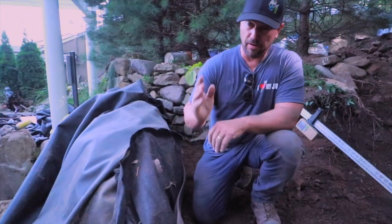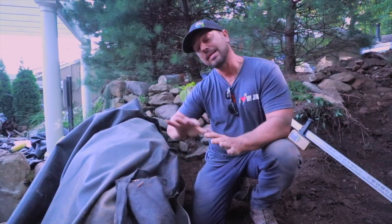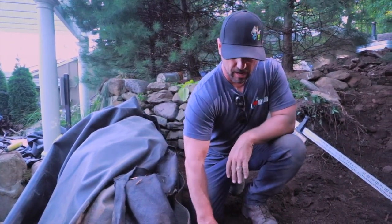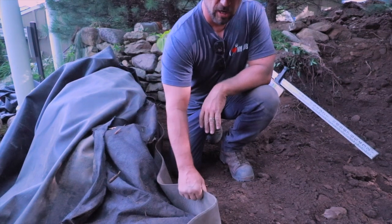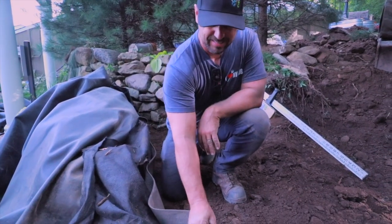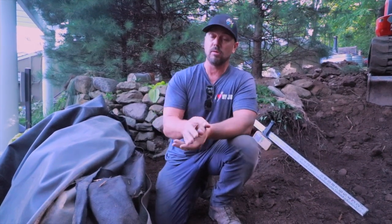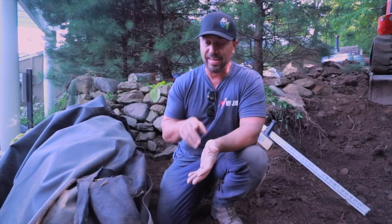So at the very back of our rock work, this is the rock work for our waterfall that's going into our pond. This is the concrete cloth. You guys may have heard me talk about this before. We use this as a rodent or root barrier. It is a heavy cloth infused with concrete. When it gets wet, it hardens, makes a nice impenetrable shell so the chipmunks and that kind of stuff can't get to the liner.